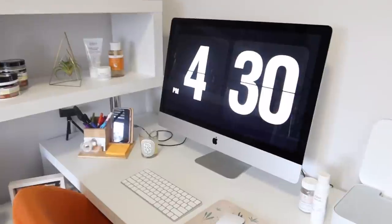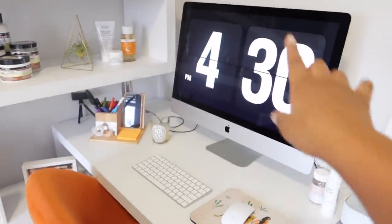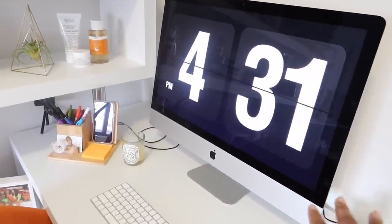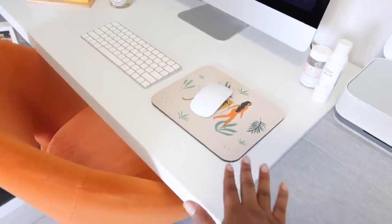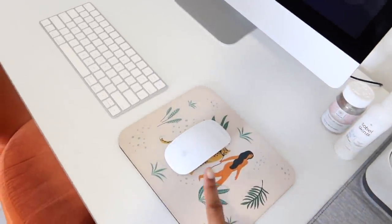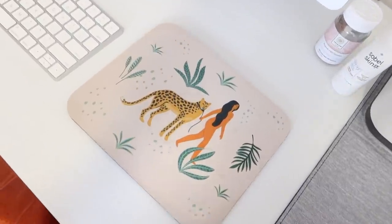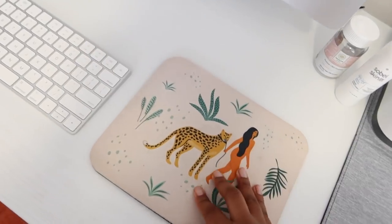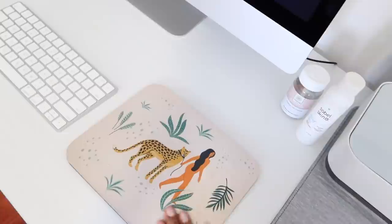Then my computer, this is where I do my work from home for Apple. I actually do not own this computer, so I don't want y'all thinking that I own it. It's Apple's property, but this is where I do my work from home. And going down, of course I have the keyboard and the mouse. This trackpad I also got from Etsy. I just also love the aesthetic. It matches the colors of my room. It's also really good quality, like it's really thick. So I also put the Etsy shop that I got this from down below.